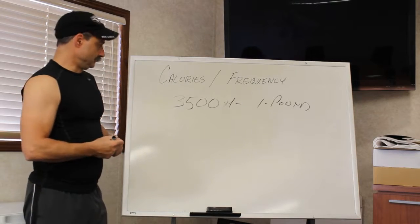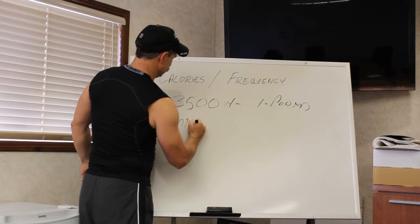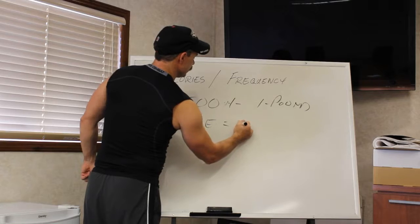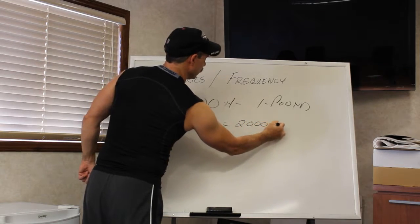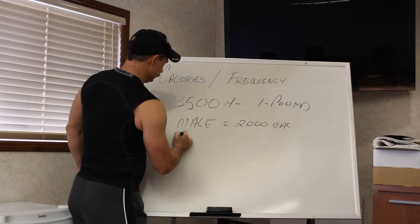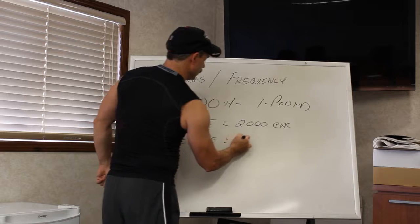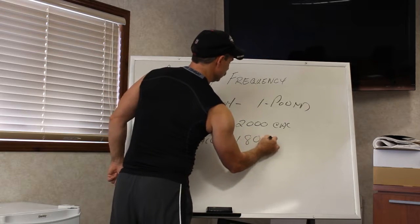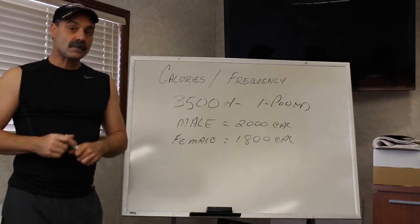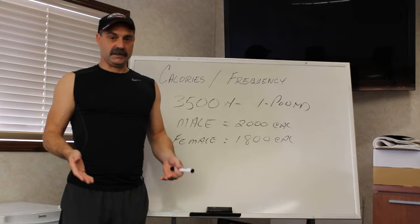So typically, the normal person, for male, would average 2,000 calories a day. And the female is around 1,800 calories per day. This is the amount of calories that it takes to sustain your body.